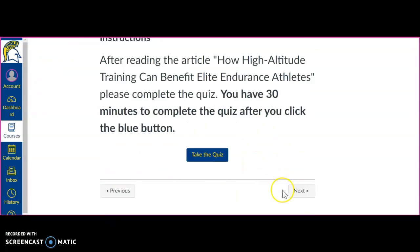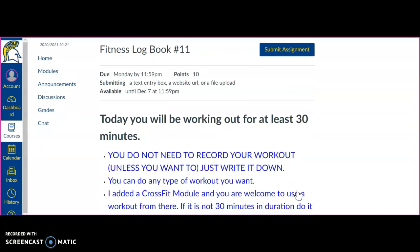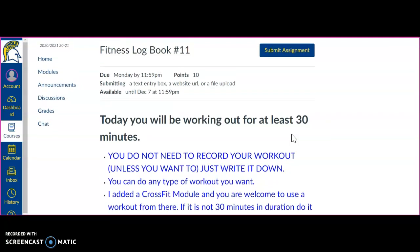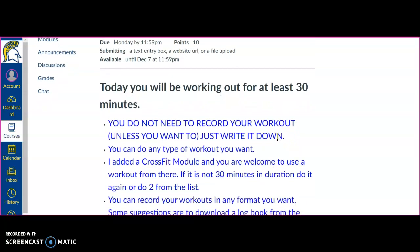Once you're done with your quiz, you have a fitness log to do, and once again, it's whatever you want to do: 30 minutes of working out, your choice of activities. If you need some options, you can use one of the CrossFit workouts in the CrossFit module. If you work out with a team, and hopefully you're able to get out with your team, you can write down what you're doing there. Anything of that sort, just as long as you're getting some activity. If you are going out to do an outdoor run, just track your run through the fitness app and then upload the photo.